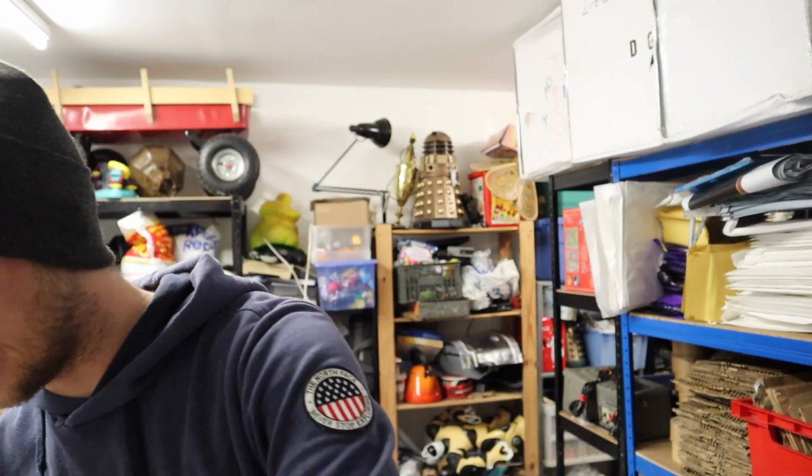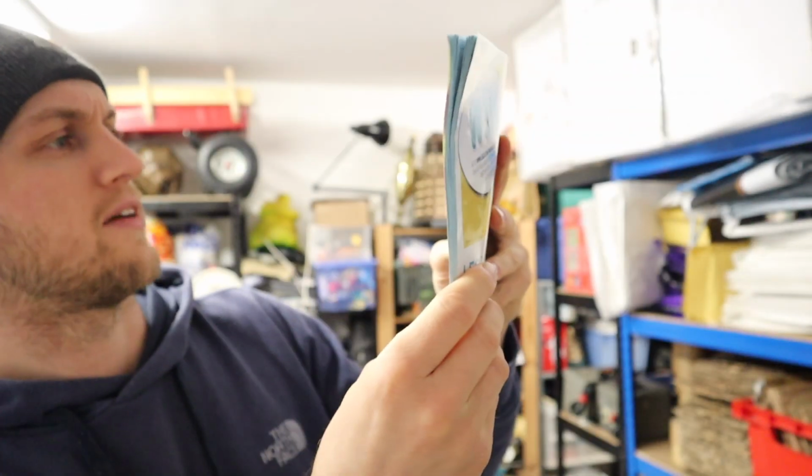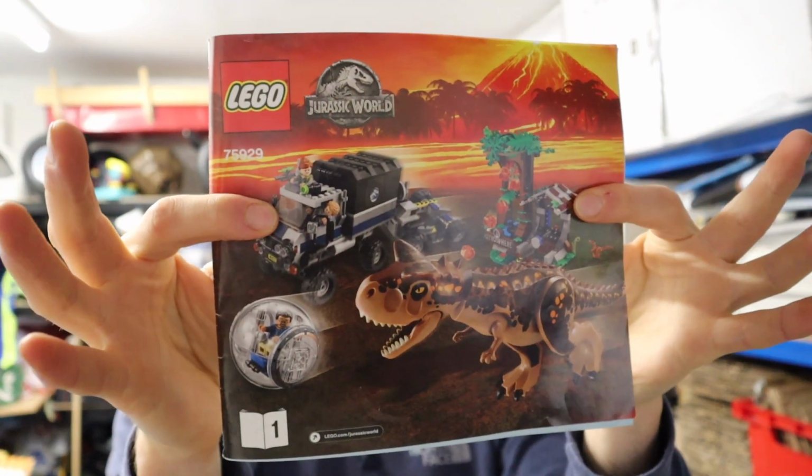Next up, we've got some Lego. So this is that set, 75929, and it is the Jurassic World. Don't know the exact name of what particular set it is, but it's gone for about £41, £42. It's quite a good set. We bought a job lot of Jurassic World Lego sets, different sets, all had already been separated, so they weren't all mixed up, because I'm not one for building. I don't build any of our Lego that we sell.